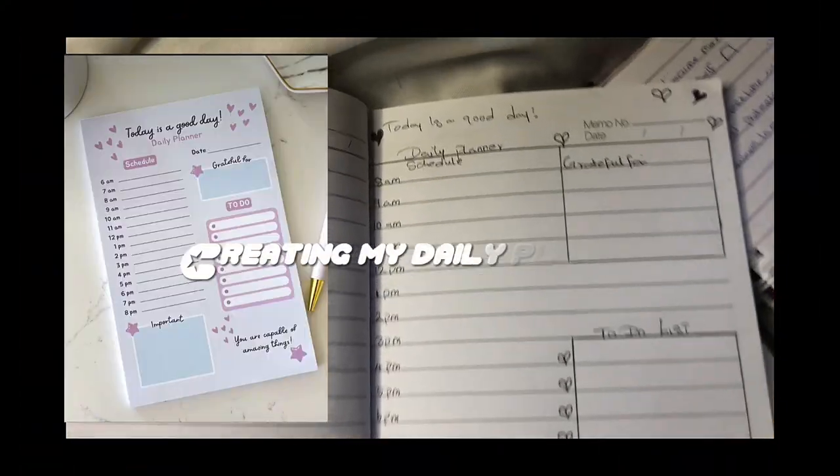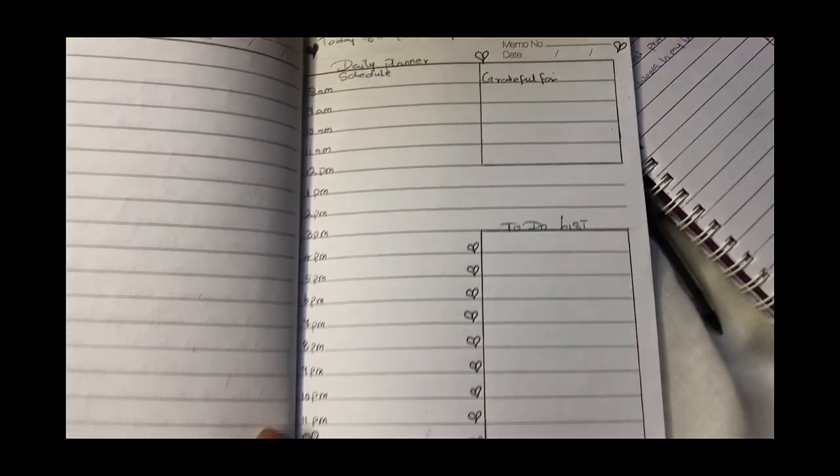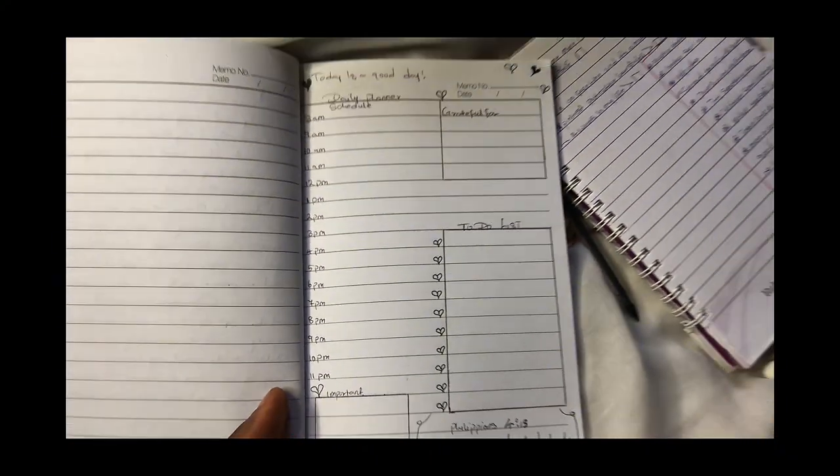So y'all, this is what my daily planner is looking like. I got the idea from this Pinterest picture and I'm really loving mine because it has more of a black going on. So that is basically what I wanted.